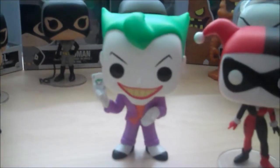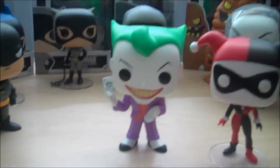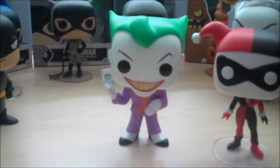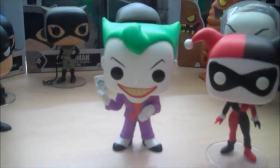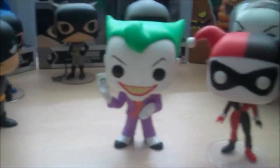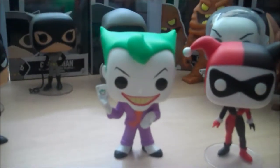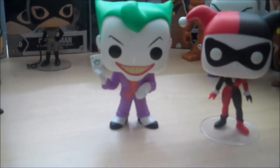But I have gushed about Cesar Romero's Joker in the '66 Batman line. I gushed about the Jared Leto Joker in Suicide Squad, and you all know how much I adore my Michael Emerson voiced Joker from the Dark Knight Returns comic book series Pop series, but we've got the greatest Joker of all time, and that, of course, is Mark Hamill as the animated series Joker.